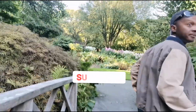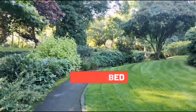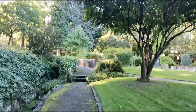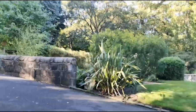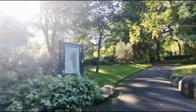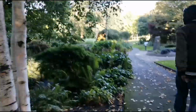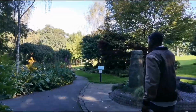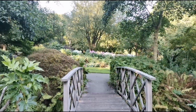Chester Park Botanical Gardens. Walking down, beautiful trees, green grass, luscious scene. Over there is a sign, the map of the old garden. Walking down, yes, walking down. My wife is doing the video.